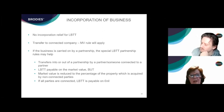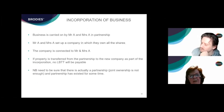So on the next slide, we can see if Mr. A and Mrs. A carry on a business in partnership and set up a company in which they own all the shares, the company will be connected. So the market value rule would potentially apply, but the partnership rules overtake that, and because everybody's connected, there's actually no LBTT charge at all. So on the incorporation of a business, you can get a good LBTT result if it's carried on by a partnership.